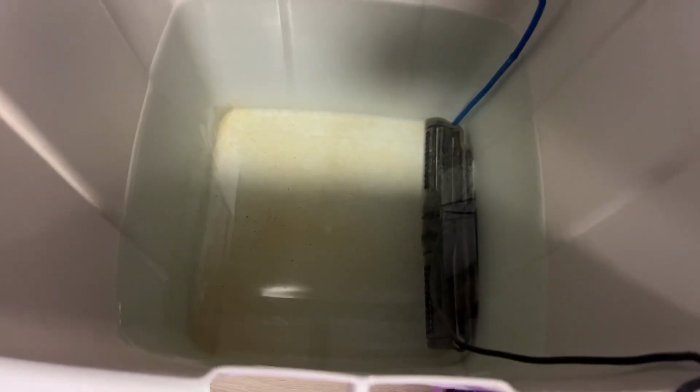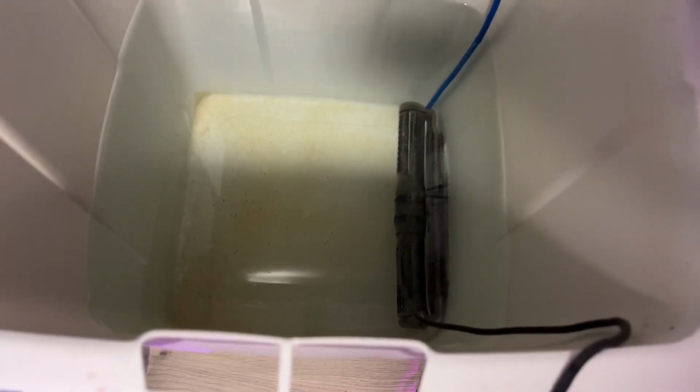As you can see here, I have a gyre as a mixing pump, which might look kind of weird. But this is a J-bow clone of a gyre. Don't buy one of these. This is basically the worst crap I've ever tried. It's so freaking loud that it's ridiculous. The only thing it's good for is mixing up salt water. And it can handle that like a beast. But yeah.